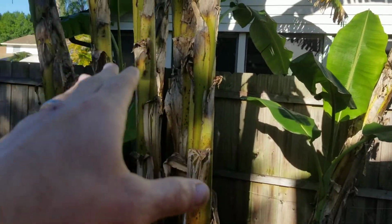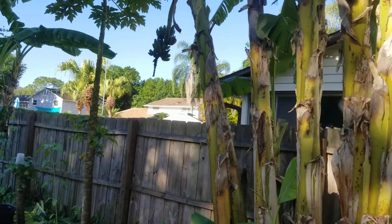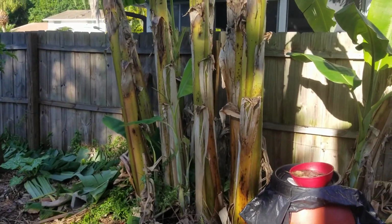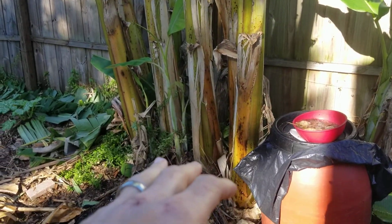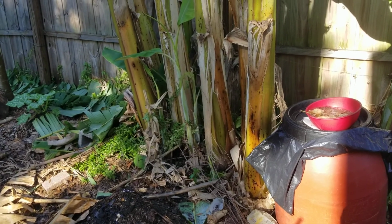We've got several at medium sizes. All those will be producing soon. And then you just let more grow up. Now you keep them thinned out. You know, you want to have a constant flow of bananas, but you don't want too much energy being wasted by excess trees growing in.